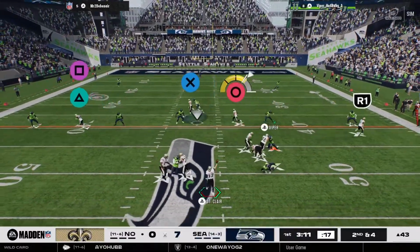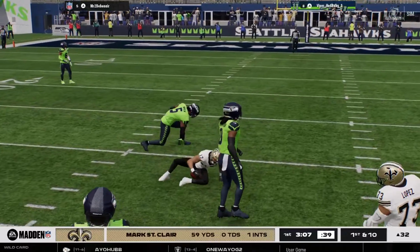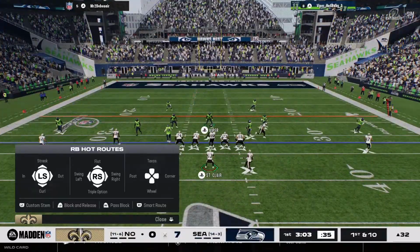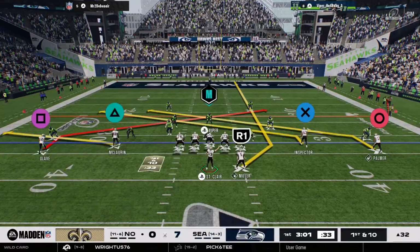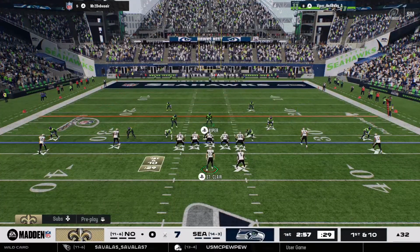Again, he'll drop to throw. This ball complete to Trey Palmer. And that'll wind up moving the chains again as the tackle's going to be made at the Seahawks' 32-yard line. A gain of 11 on the play.